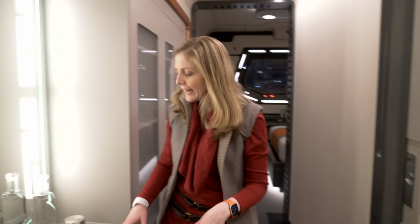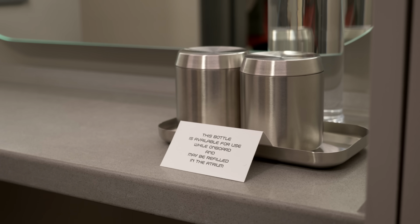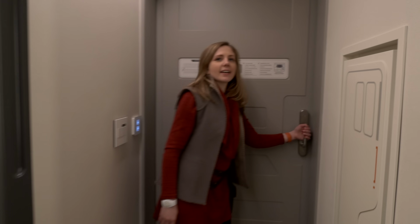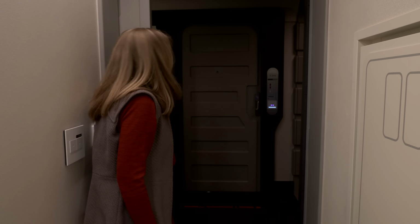When you walk in, they give you water. It says it's able to be refilled at the atrium. A lot of fun to see how much detail they put into everything, and I appreciate that. And the fact that all doors kind of open in a sliding way. Even the bathroom doors open this way, sure, for space, but even these give you that feel that you're on board a starship.